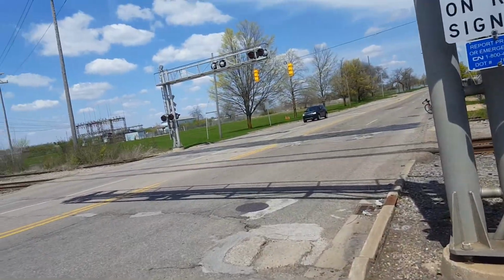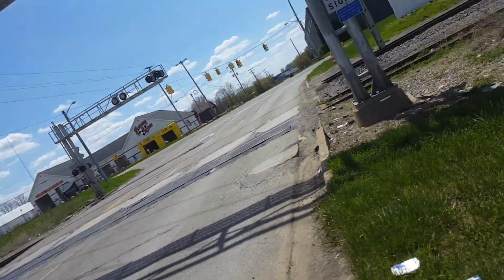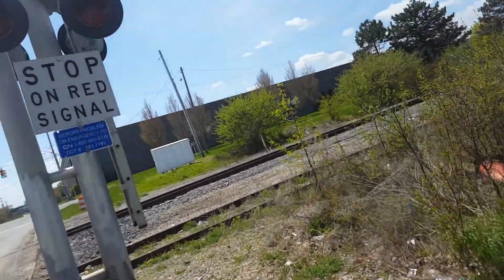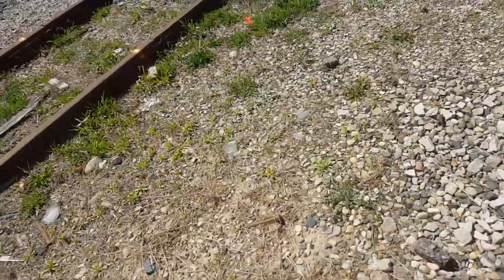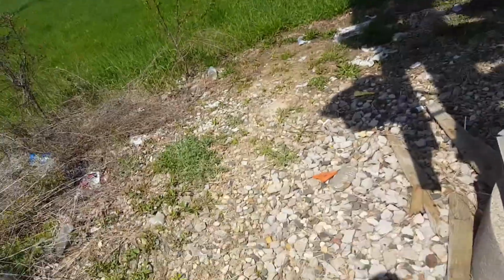So let me cross the road and show you the next signal. Alright, so here's the second signal, and not to mention that this is also one out of very few gateless crossings on the CN Flint sub. So this is similar to the first. There's trash absolutely everywhere. It has a Modern Industries cantilever with an upside down mounted box.